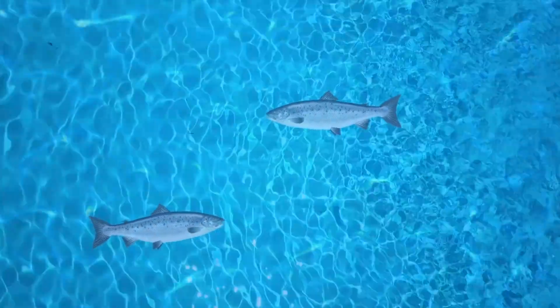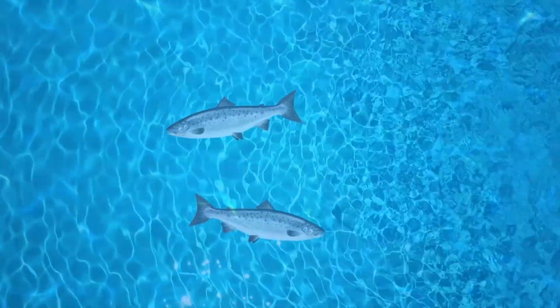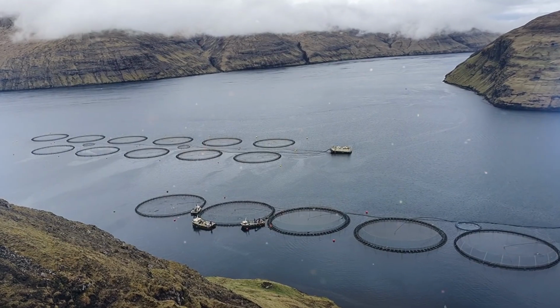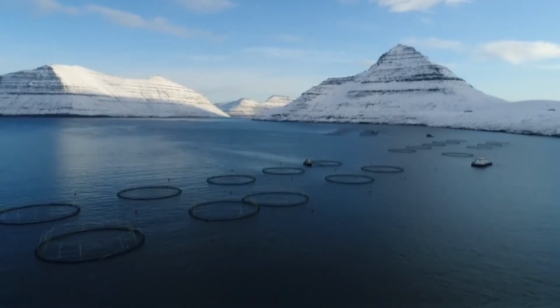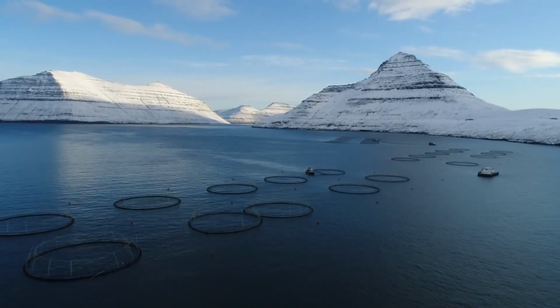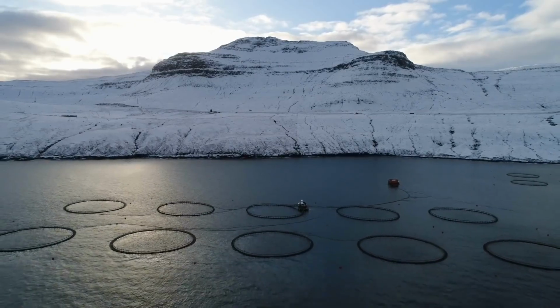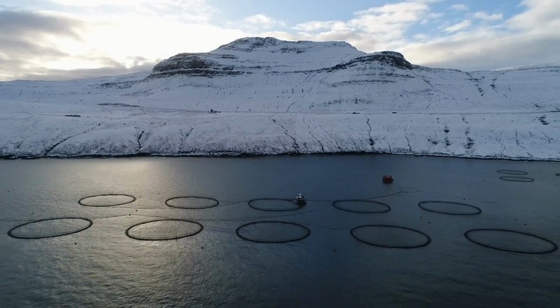You might be thinking that the farms are some kind of giant ponds where salmon live and breed? Far from it. A salmon farm looks like this. The huge circles in the sea are cages where adult salmon live. To know how big they are, look at the fishing boats next to them. The boats look very tiny.